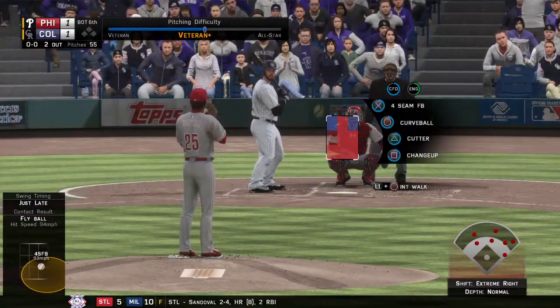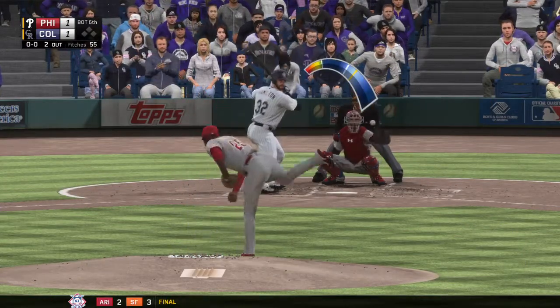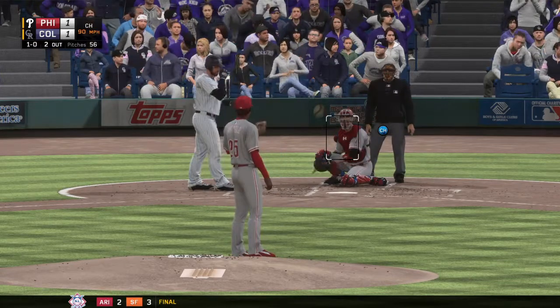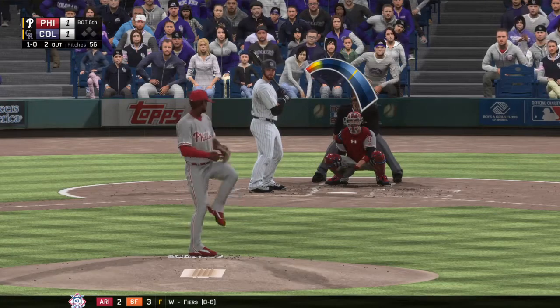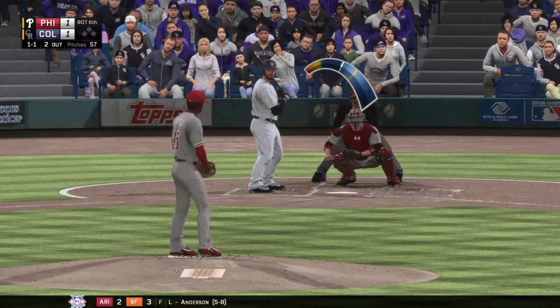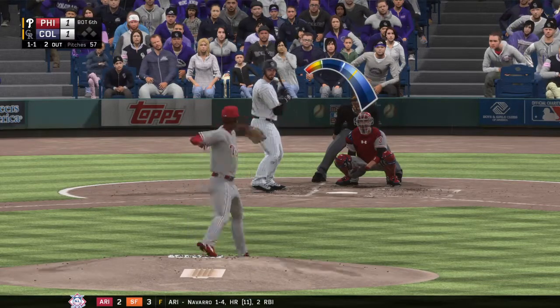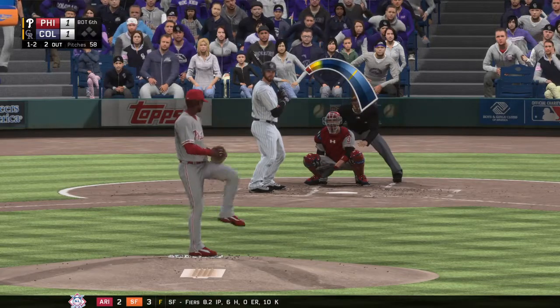Josh Hamilton ready to take another shot. Went down on strikes his last time up. Well, at the very least, he went down hacking. Striking out is one of the many frustrations that go along with hitting, and you have to accept that it's going to happen sometimes. Called strike at the knees, 1-1. Called strike 2 on the cutter, and he's behind in the count now, 1-2.